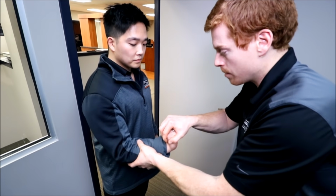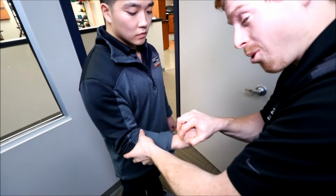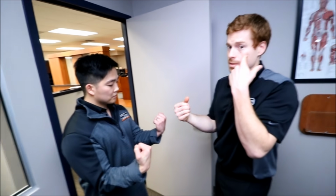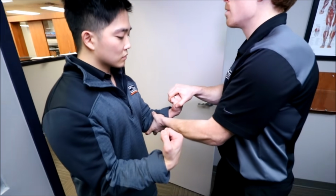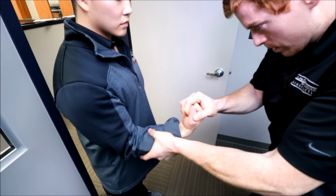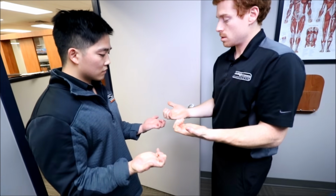So I'm going to pull down, don't let me. I assess: is the muscle engaging well? Is it holding against extended pressure? It's important to know, because sometimes it's good at first and then it starts to fail. I'm going to pull, don't let me pull. Good. Hold, hold. Good. Wrist like this. Good.